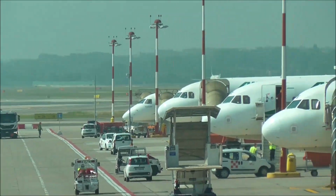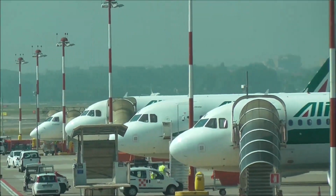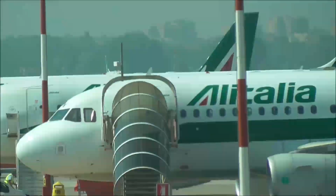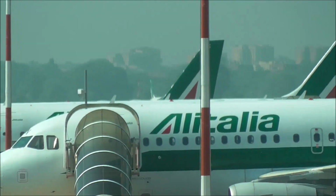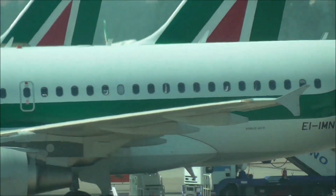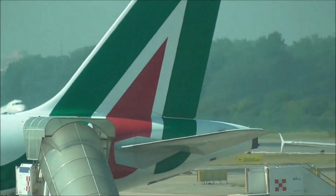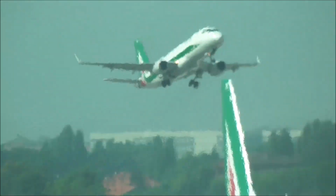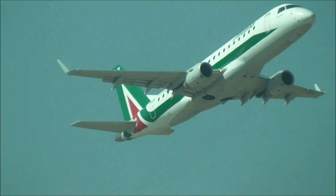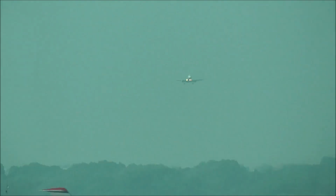The plane's gonna come up right over the heads. But now, ladies and gentlemen, the plane we just saw is on to take off and run up into the Embraer. Up he goes. Yeah, Embraer 175. And that's his currents, guys.